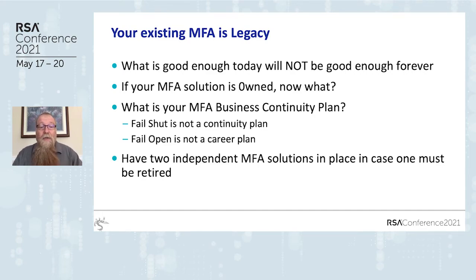What's your plan now? Well, you can fail open and allow single-factor auth. That's not really a continuity plan for multi-factor. Or you can fail shut and just block access to the system, which is not a career plan. But if your MFA solution goes down, what do you do? And if it's not a matter of just restarting it because it's no longer trustworthy, what do you do? You have to have two independent MFA solutions, not independent in name only, because if that system's no longer trustworthy, both are broken. So you have to have one in the wings. I know this is hard, but you have to look at your existing MFA as legacy.